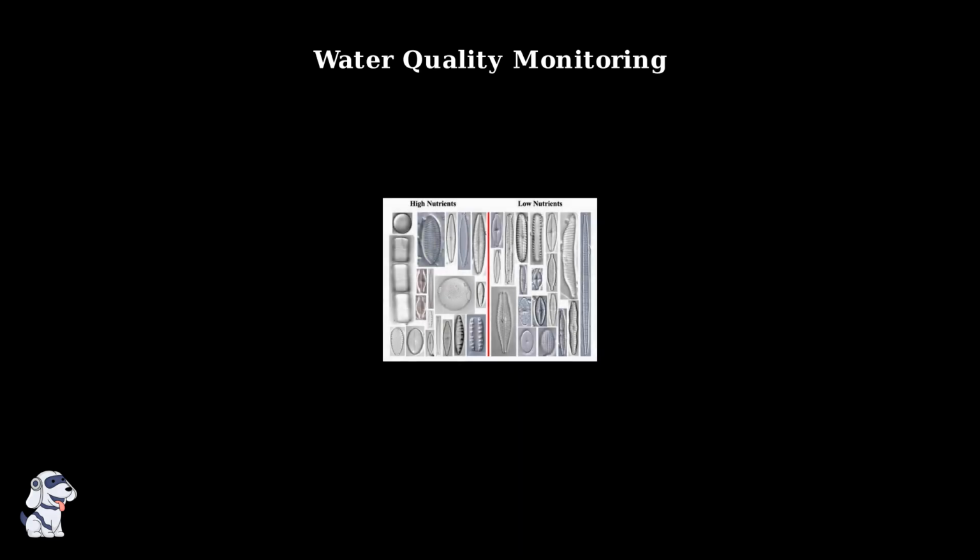This comparison shows how nutrient levels dramatically affect diatom communities. In high nutrient environments, we see different species and shapes compared to low nutrient conditions. This difference allows scientists to determine nutrient pollution levels just by examining which diatoms are present.